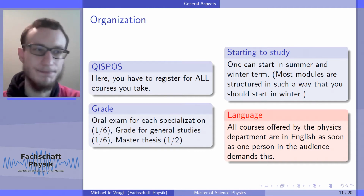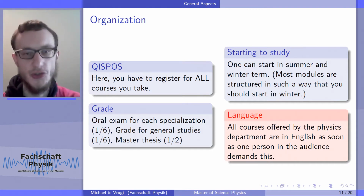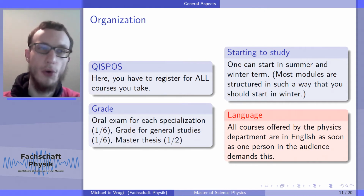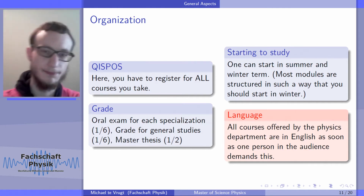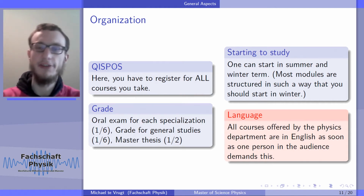And if you're starting in the summer, it's probably not a good idea to start with solid state theory 2, because the lecture will assume that you already know the things from solid state theory 1. But in principle, it's allowed to do that. It's just, probably you don't understand anything.